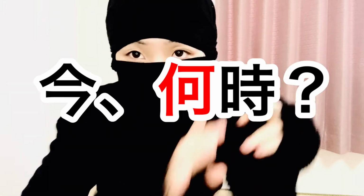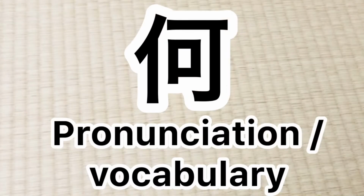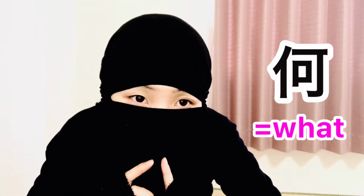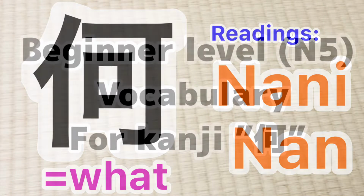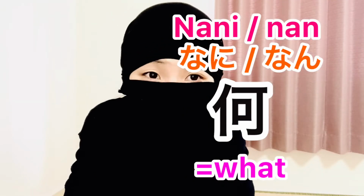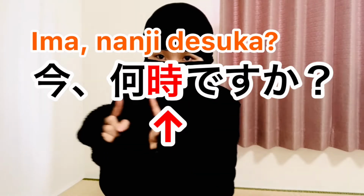何? 今何時ですか? 何? This means what? And this kanji is read as ナン or ナニ. For this kanji, at the beginner level vocabulary, you'd only need to remember ナン and ナニ. Yay! And next kanji is in 今何時ですか?